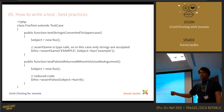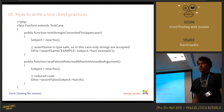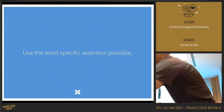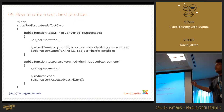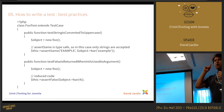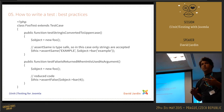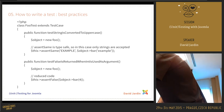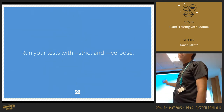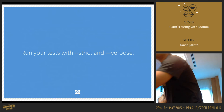And the same applies for assertFalse, which was also an assertEquals before. There are tons of those assertion methods, and it's really worth the time to look in there. There's stuff to handle all kinds of stuff with arrays. I think there's stuff to test for exceptions and all kinds of things. Really dig in there. And last but not least, I realized in the meantime that one of those parameters is deprecated, but it doesn't matter.